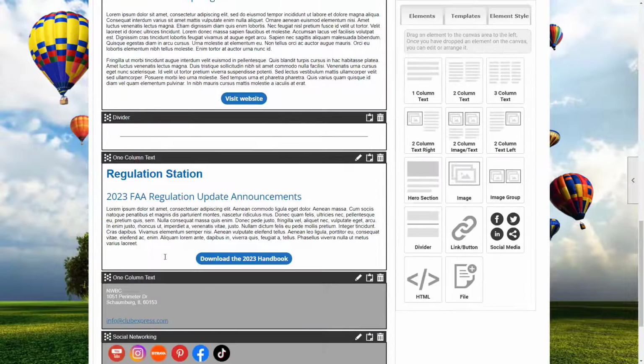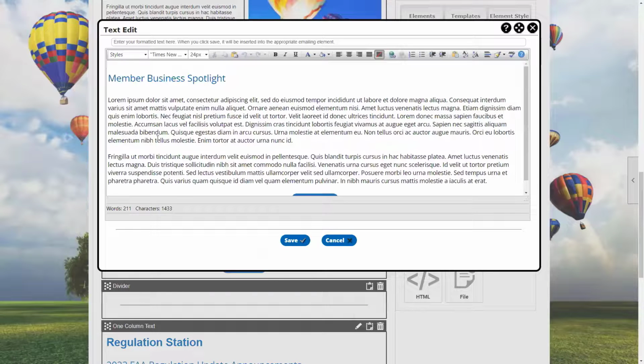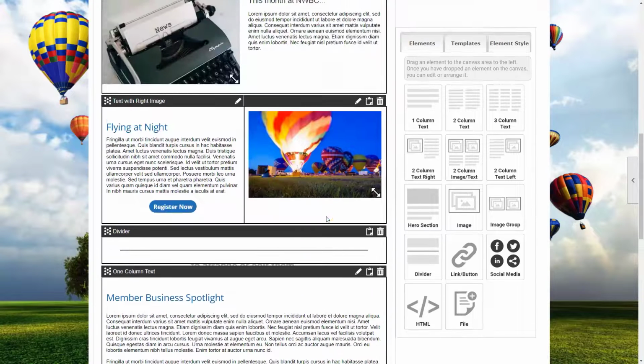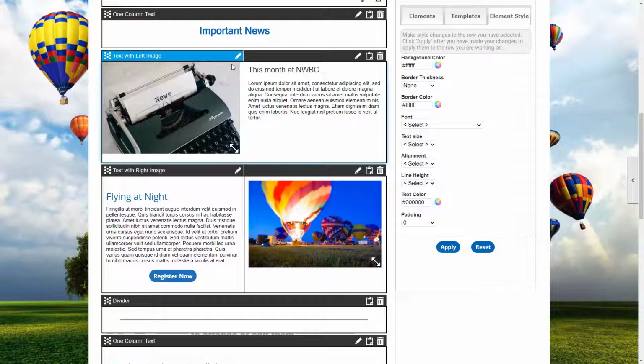Now, this is placeholder text. So every month when I'm choosing my new member business to spotlight, I just go into my one column text heading here, select that edit icon, and I can continue to edit each one of these sections. And I can also change the link if I'd like to link to that particular member's business every month that I feature someone new.